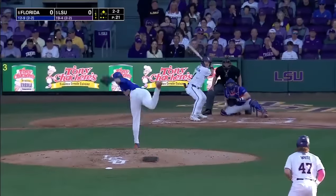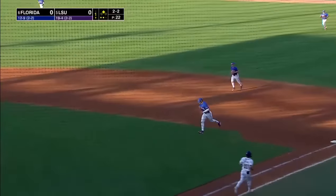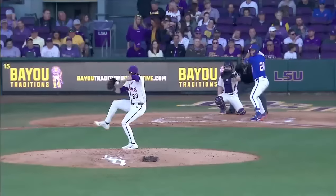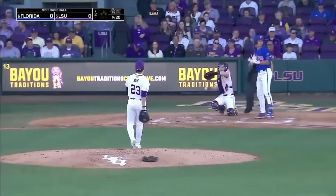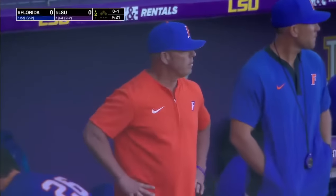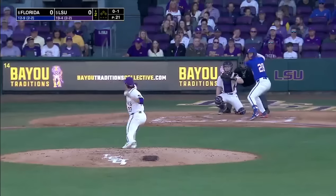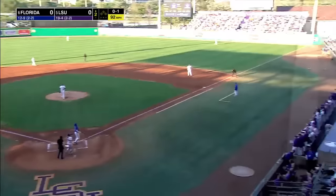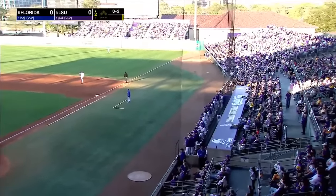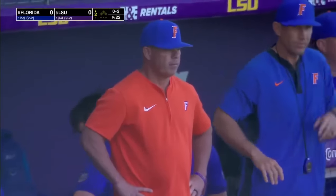There's a liner right into the glove of the second baseman, Kurland. This year, a 12-9 record. Somewhat of a slow start for Florida, but there's plenty to work with on this Gator roster, and this is a team that could get much better over the course of the second half of the year. You don't normally see the Florida Gators with 9 losses in this part of the season already. Worst start since 2019.